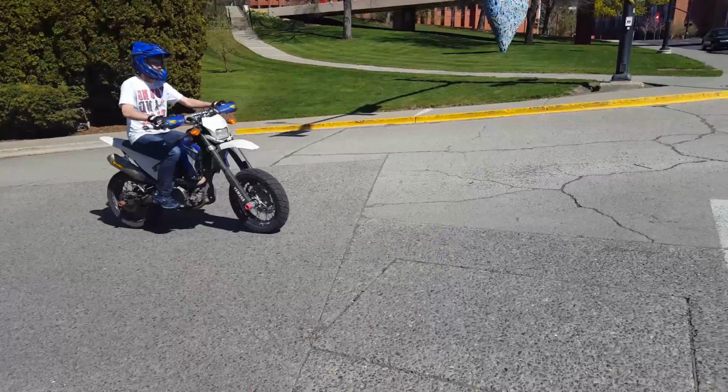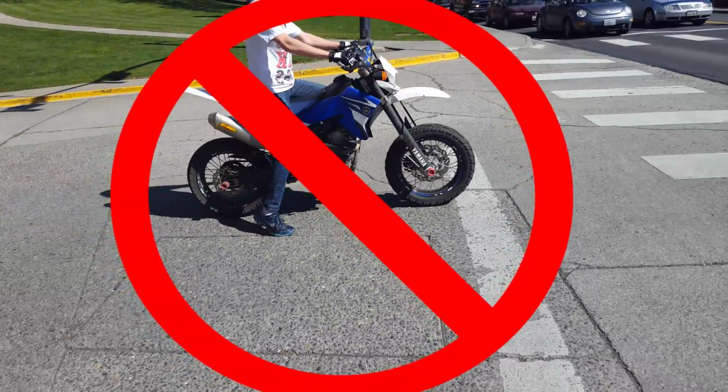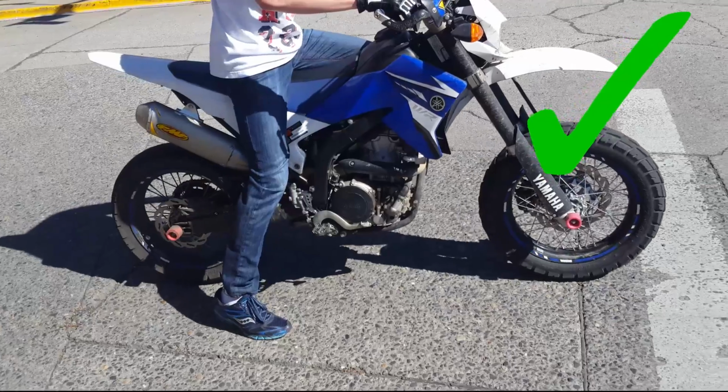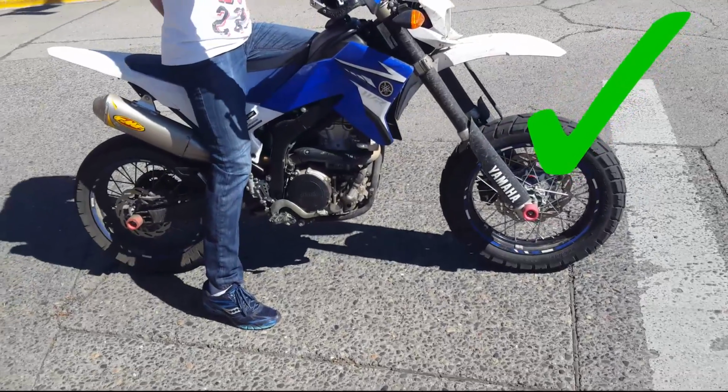Workers have to make cuts in the road to install the loop, so there is always an obvious mark left behind. It usually looks like this, a big square in the middle of the lane. So what you need to do is locate the loop and position your motorcycle directly over it for the best chance of triggering it. If this doesn't work, you can try putting the kickstand down closer to the loop. In most cases, the right positioning will be enough to trigger the light.